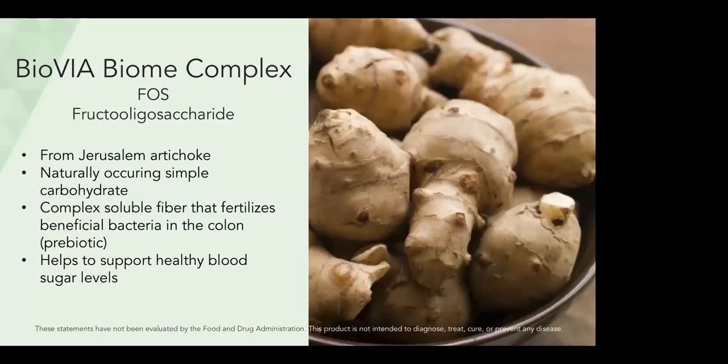But again, the key here is to take all 3. If you're not someone who can remember to take them morning and night, then I would collapse them into 1 dose and take it when it's most convenient, because getting it in is more important than when. So really excited about this product. And I don't have pricing in this PowerPoint, but we have great prices on these products too.